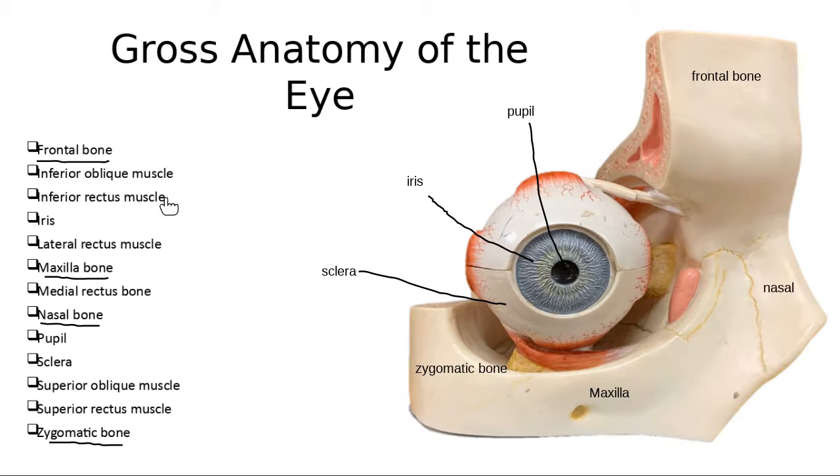Here's my wink, wink, nudge, nudge for you. You have more than enough other stuff that you're specifically memorizing. I don't want you to specifically memorize eyeball muscles. I want you to remind yourself what the words inferior and superior mean. I want you to remind yourself what the words oblique and rectus mean, because if you know what those words mean, I promise you, you can identify these muscles without having to memorize them.